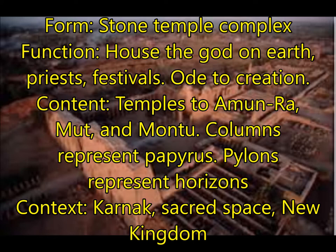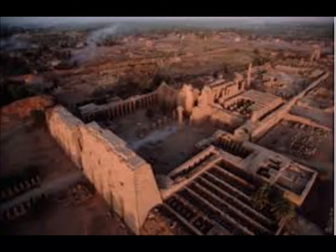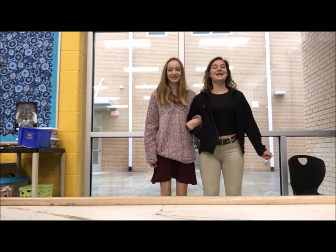creation story. For context, this is located at a place called Karnak, which was in Thebes, the capital of the New Kingdom. It is an extremely sacred space and has a lot of stuff included in it. So don't forget that it's really huge and has all of these different small parts. Pylon, monumental gateway.